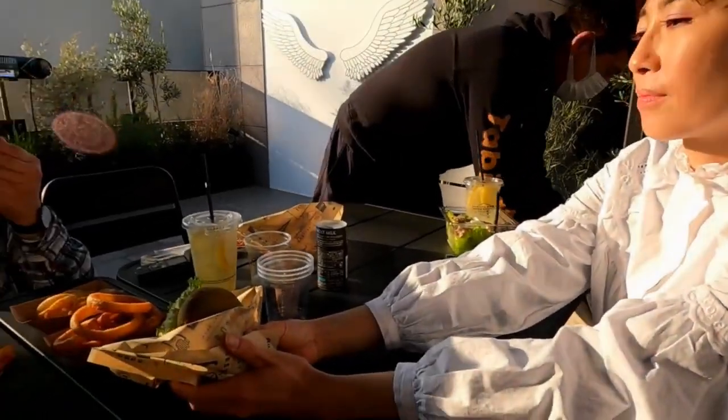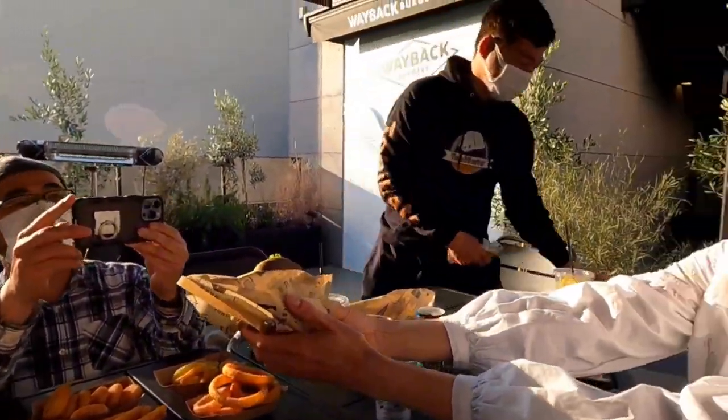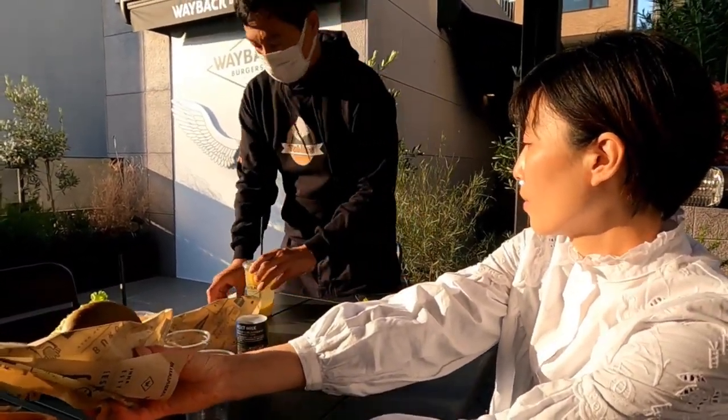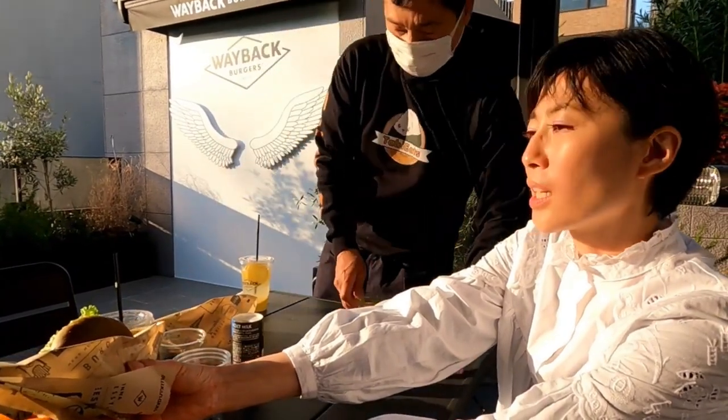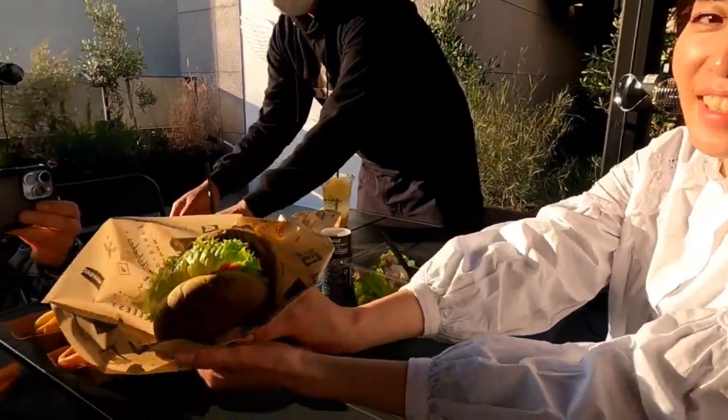Eyes is holding her burger for the thumbnail. Is that burger heavy, Eyes? Yes, it is. Very heavy. Yeah, it looks heavy. Good, eh? Yeah, look at that.